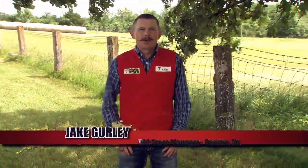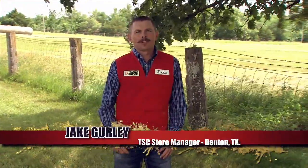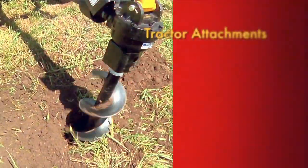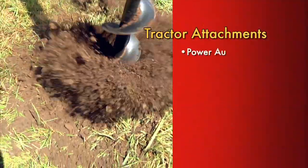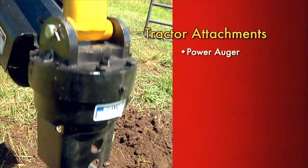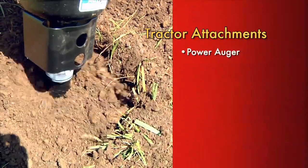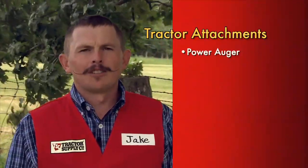The box blade and rotary cutter are two great ways that you can let your tractor work for you, but you can get much more out of your machine than grading and mowing. There are tractor attachments to do just about anything you can imagine, and some things you probably can't. If you've ever wrestled fence posts to the ground with a two-man auger, or heaven forbid, even an old-fashioned post-hole digger, you know that a tractor-mounted power auger would be just the ticket for building and maintaining your fences.